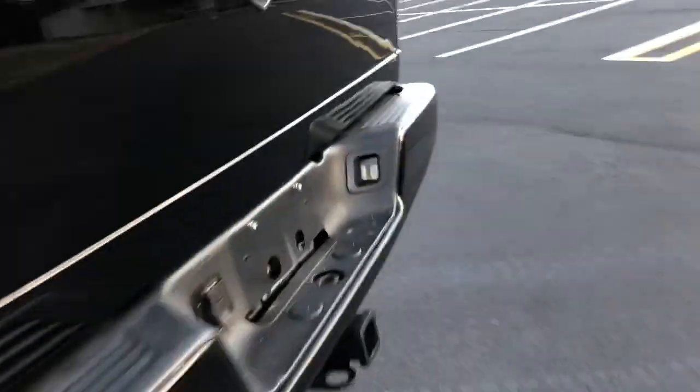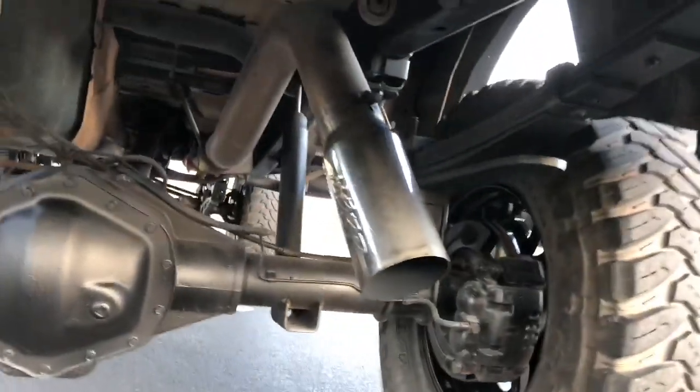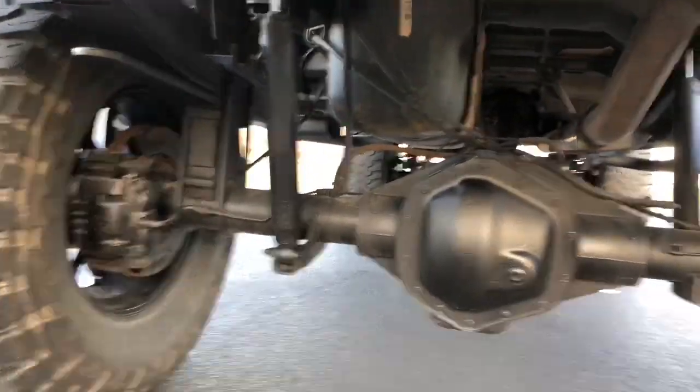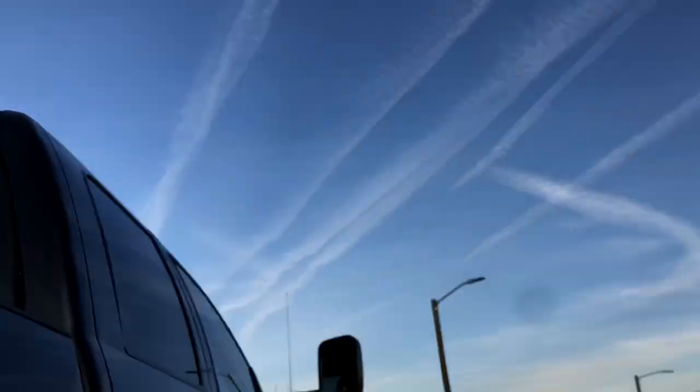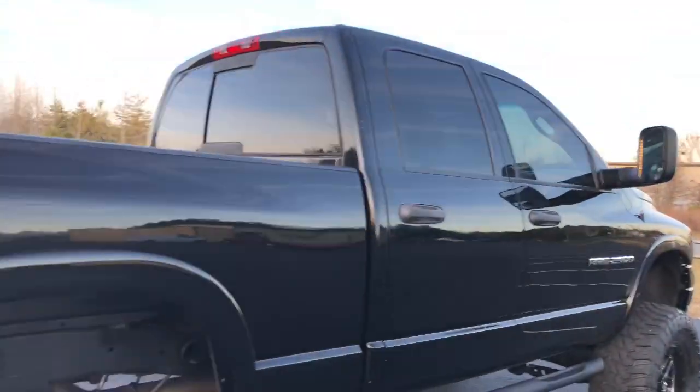Door jams, everything's good to go. Like I said, no rust, and they're famous for having rust behind these in the cab corners. Right here, guys, none of that. Look at that. I'm going to pull down her pants and show her to you guys. Under the back side, you got your full MBRP 4-inch exhaust system. Over this side, they're famous for rot behind here. Let's check her out, guys. Nope, no rust at all. What do you know? Isn't that amazing?